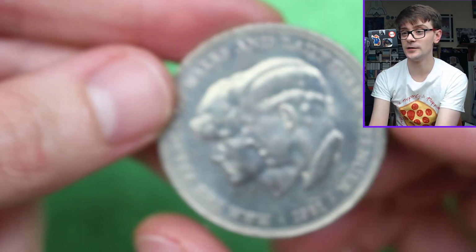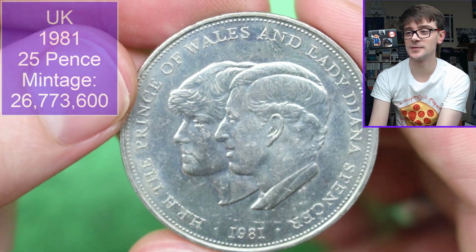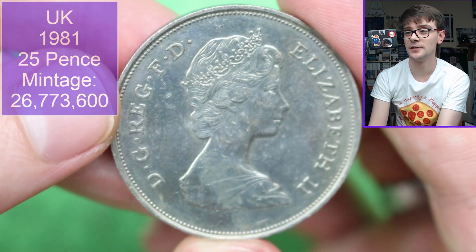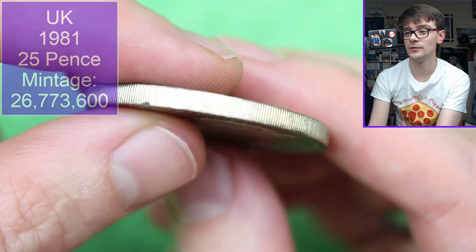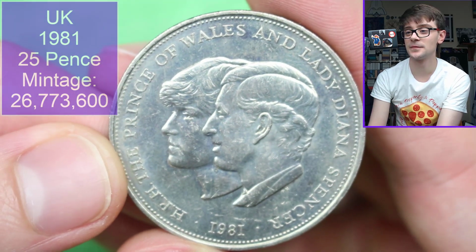This is a big old coin. We've got a Charles and Diana, 1981. This is post decimalisation, so this will be a 25 pence, replacing the crown. But no, very cool. Just milled edges on that. I've got a fair few of these now. They're lovely coins.